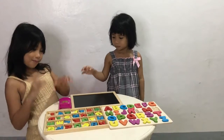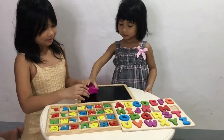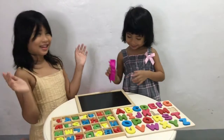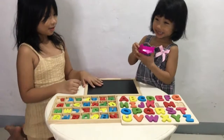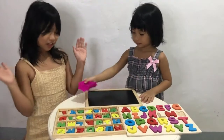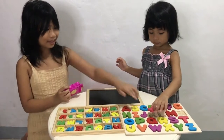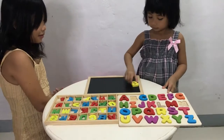Okay, can you spell bed? D-E-D. Is this a letter? No, that's just a bed, furniture of the house. It's a castle. Okay, castle bed. Okay, can you spell bed now, please? Not there, over here. Okay, good girl. B for banana.